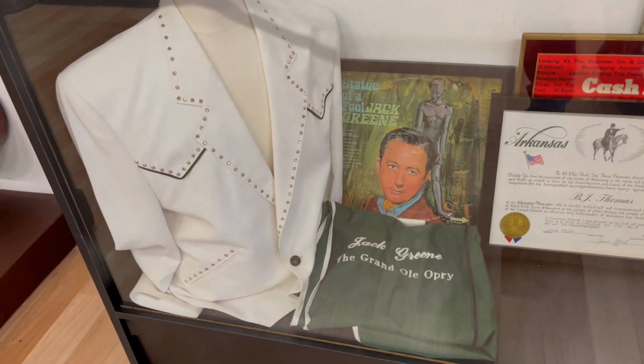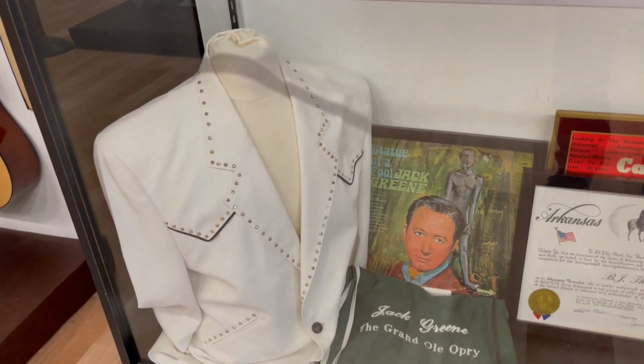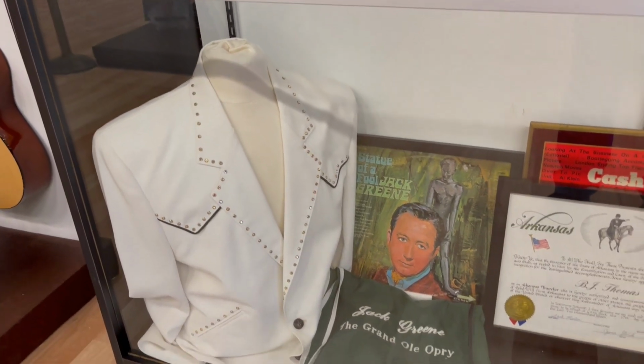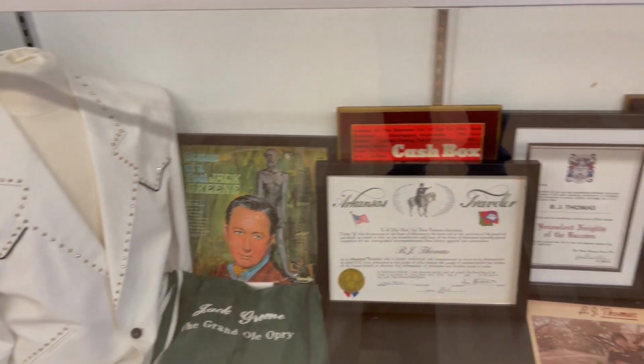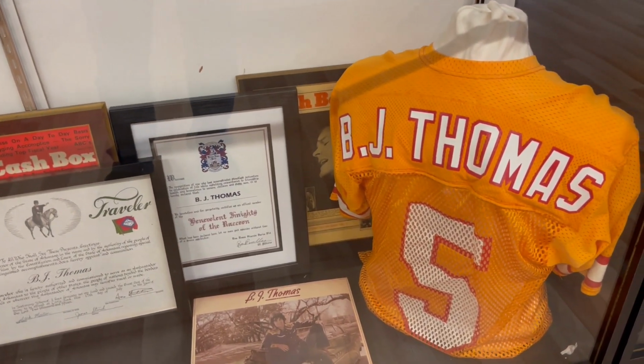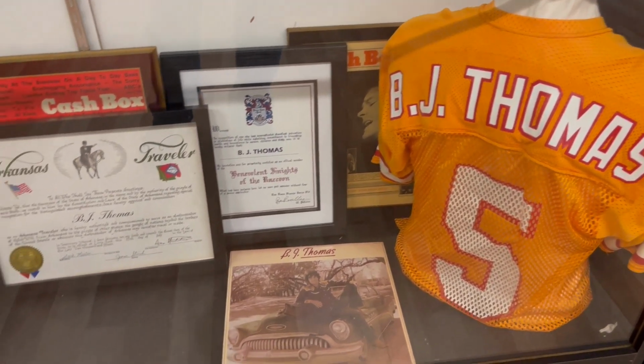In this case right here you see Jack Greene. That's an album cover of Jack Greene. Statue of a Fool was one of his biggest songs. And then right over here was a B.J. Thomas, looks like a football jersey, and an album cover.